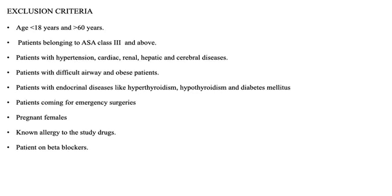Exclusion criteria contains age less than 18 years and more than 60 years, patients belonging to ASA class 3 and above, patients with hypertension, cardiac, renal, hepatic and cerebral diseases, patients with difficult airway and obese patients, patients with endocrinal diseases like hyperthyroidism, hypothyroidism and diabetes mellitus, patients coming for emergency surgeries, pregnant females, known allergy to the study drugs, and patients on beta blockers.